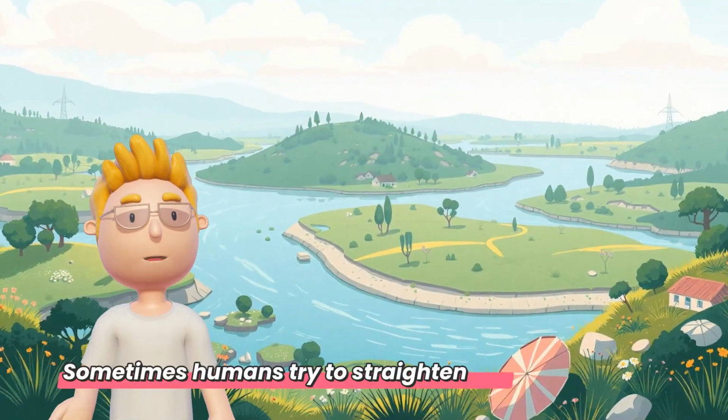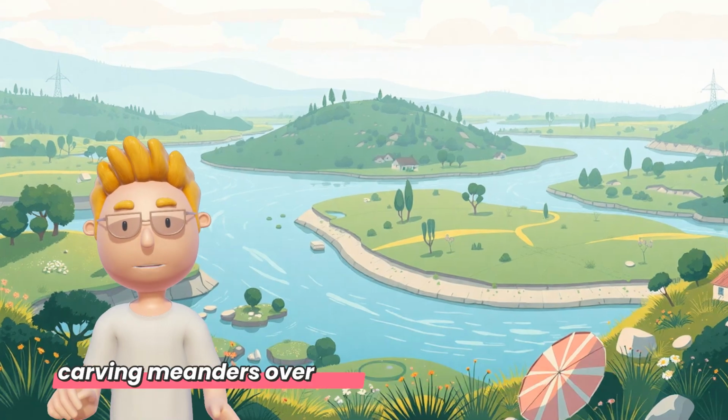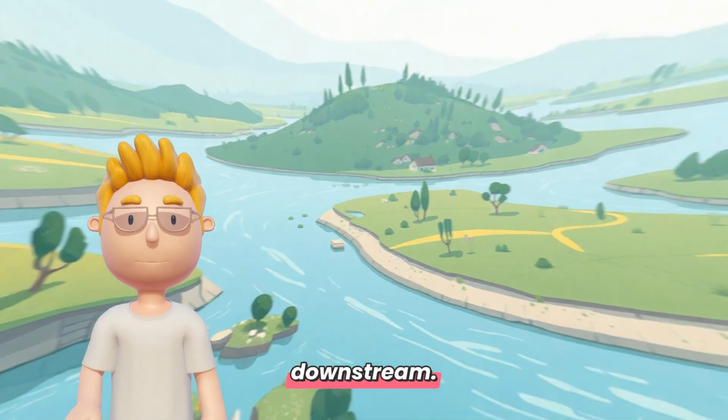Sometimes humans try to straighten rivers for building or navigation, but nature often reclaims its bends, recarving meanders over time. A straightened river might flow faster and cause more erosion or flooding downstream.